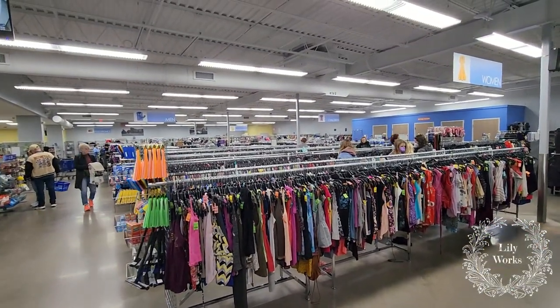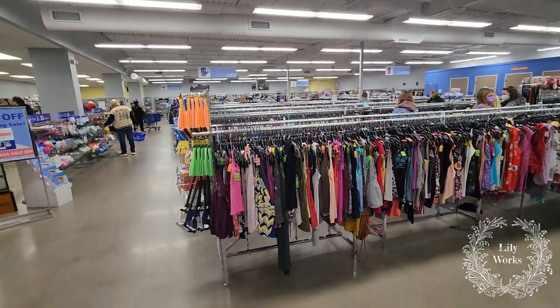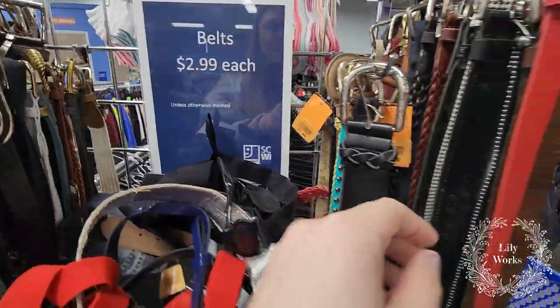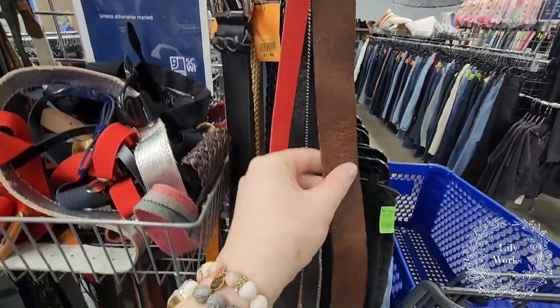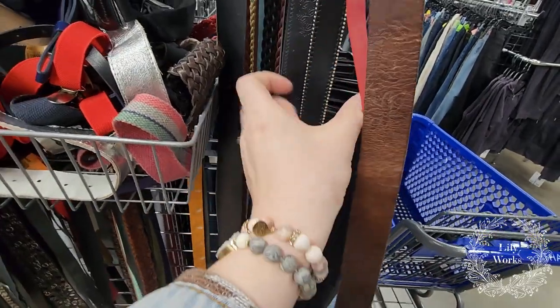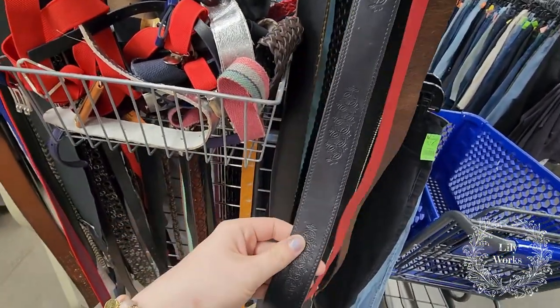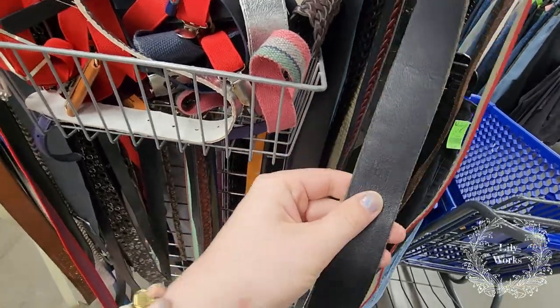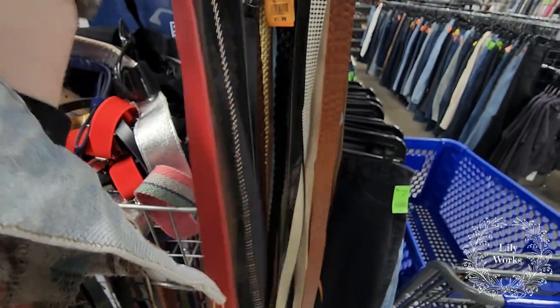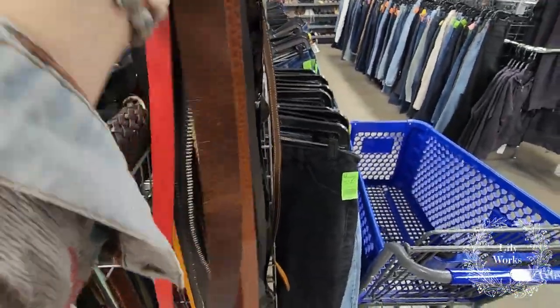Ooh, very sparse for the shoes. Okay, we might have some luck with the belts. They are $2.99. This one looks like a floral, and then another like an embossed women's belt. This one is Eddie Bauer, $2.99. I will take that black one.